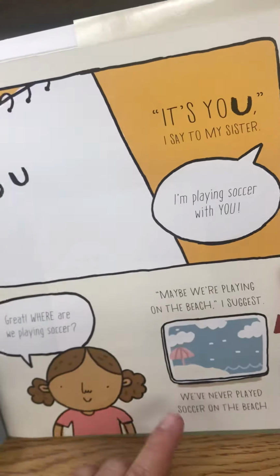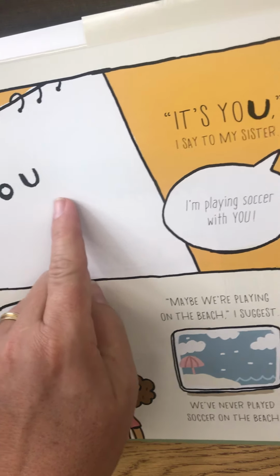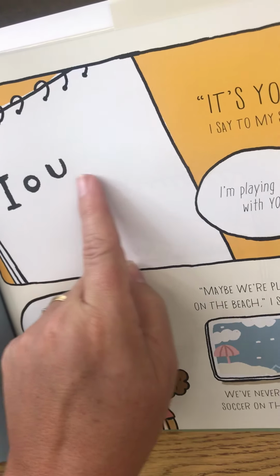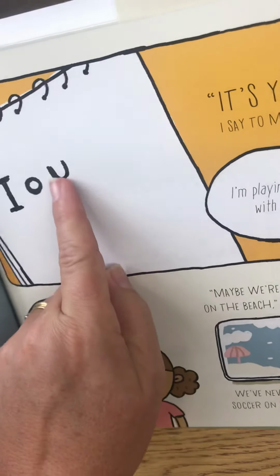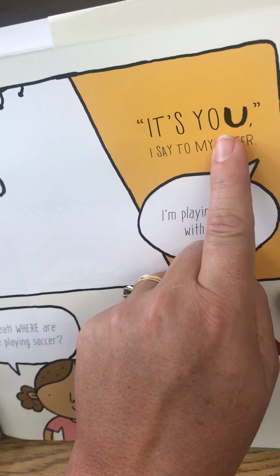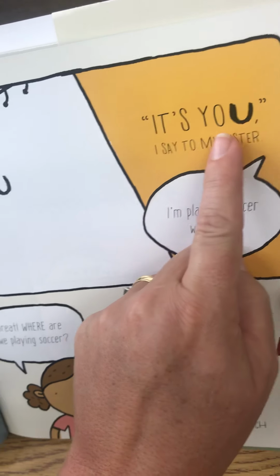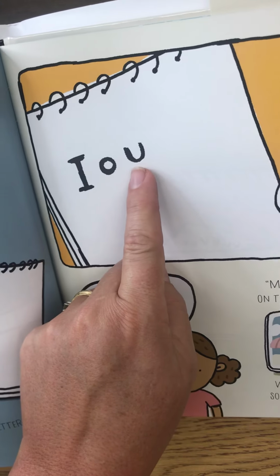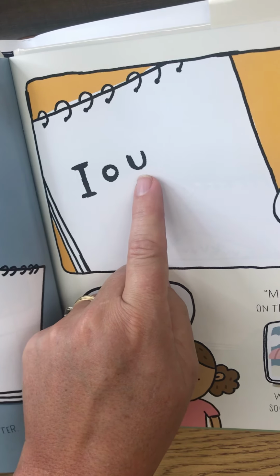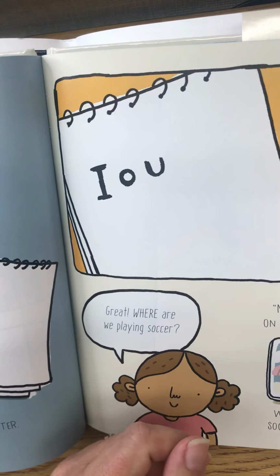Now let's look at those 2. He wrote this letter, you. Does it sound like this word? You. It sure does. He's using the skills he knows to write words he can read. Now, if I showed you this word all by itself, you might not know that that's the sight word you, Y-O-U. But if you write this letter sound for you, then you should be able to read it on your own.